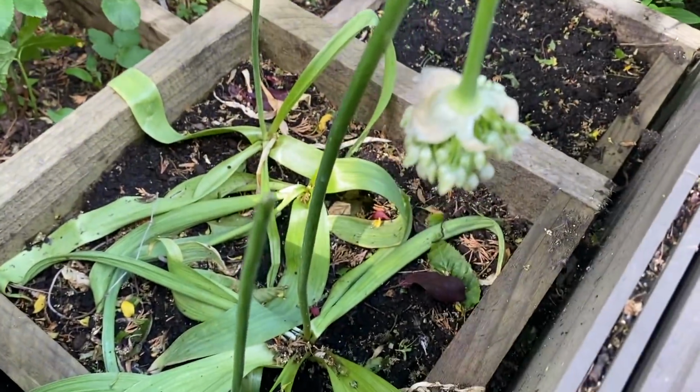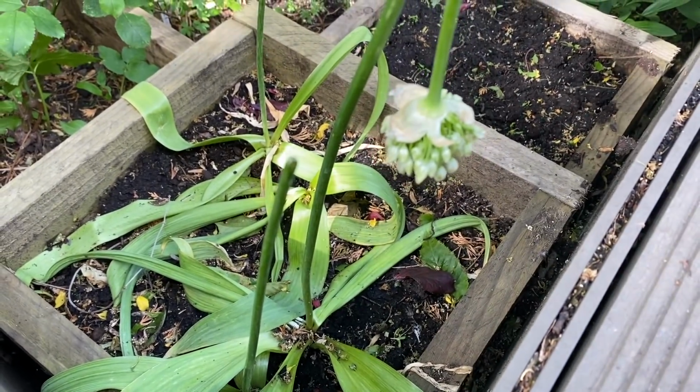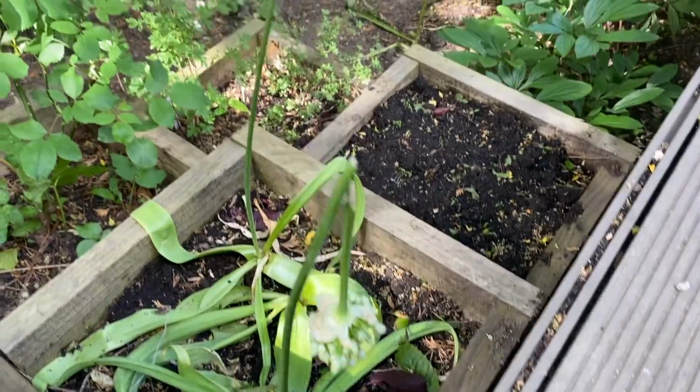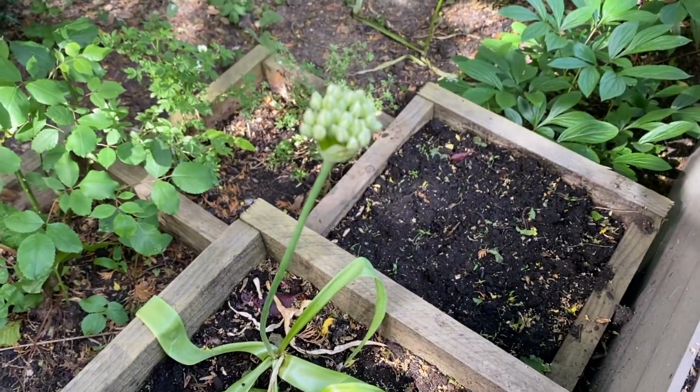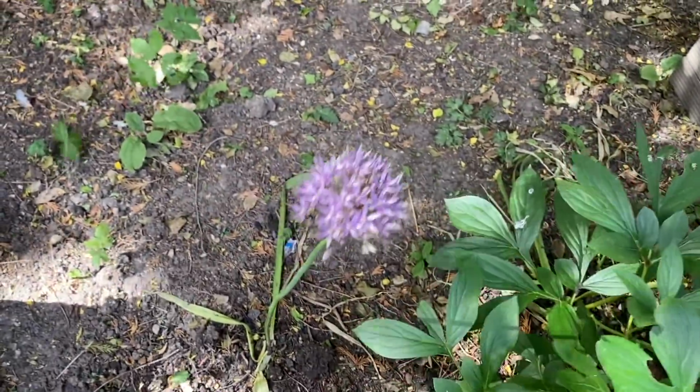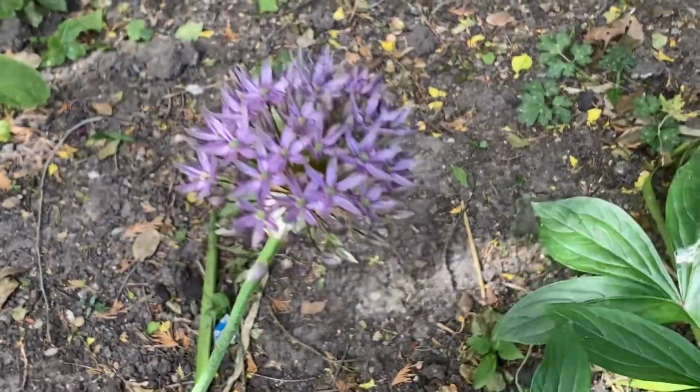Look, that one has gone. That's gone. That one's dead. That one's there, just. But look what's over here. That's what we were after. That's what we were hoping for.